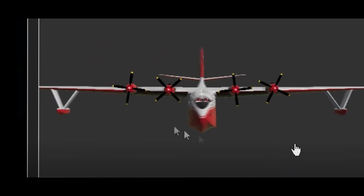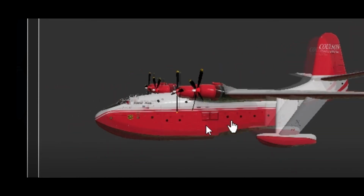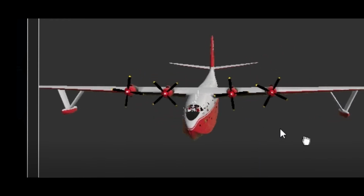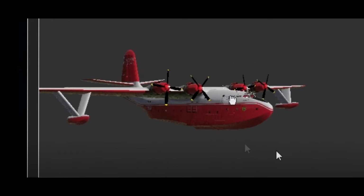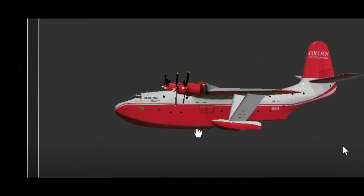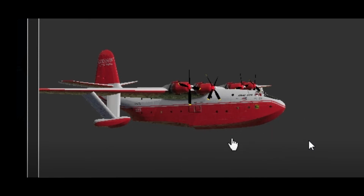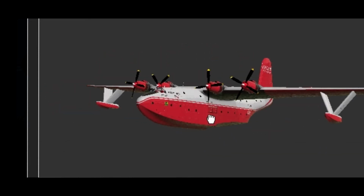So, as you can see here, this is the Mars as it sits currently. I added PBR to this as well. This is Hawaii Mars as well. This is Tanker 223 in the U.S. Forest Service livery that it was in when it was in service in the U.S. for the brief time that the U.S. Forest Service contracted it from Coulson.